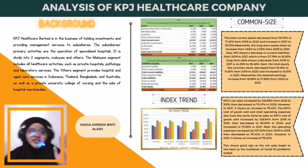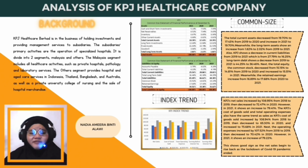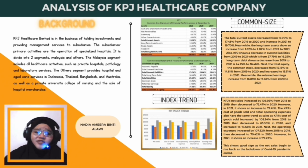So Malaysia actually has its own category. In Malaysia, it provides healthcare activities such as private hospitals, pathology and laboratory services, pharmaceuticals and all that. While for the other countries, it only provides four services: hospital and healthcare services, a private university college of nursing, and sale of hospital merchandise. That's the only thing they provide. It also runs 28 hospitals in Malaysia, two in Indonesia, one in Bangladesh and one in Thailand. So that's the background of KPJ Healthcare Berhad.